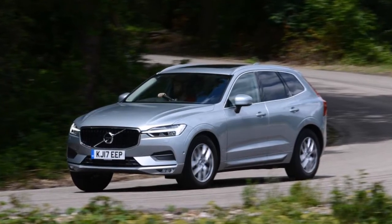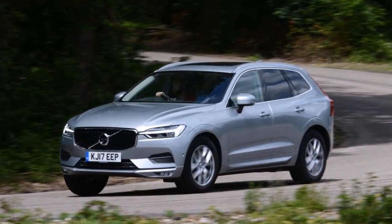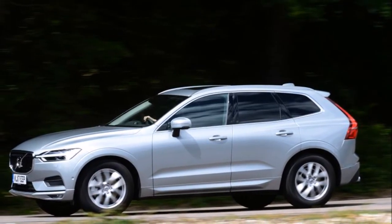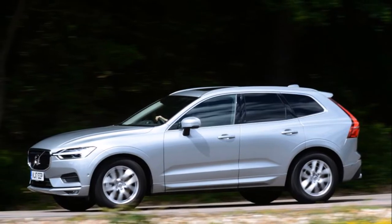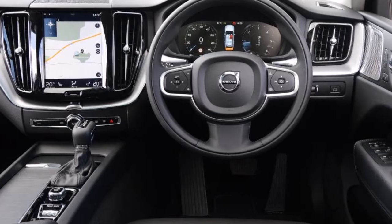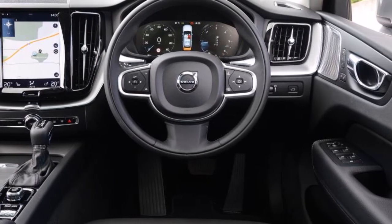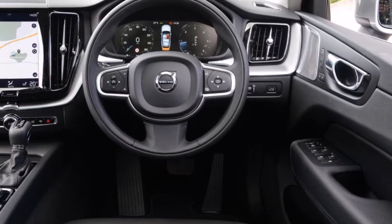We've already been highly impressed by the new Volvo XC60. It manages to take most of what we love from the larger XC90 and cram it into a more affordable, smaller package. We've only tried diesel models so far, though, so how does the petrol T5 fare?